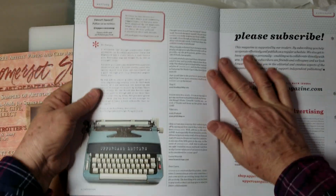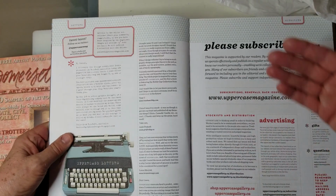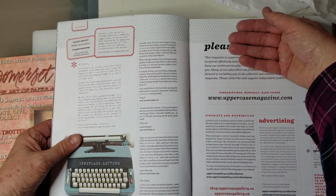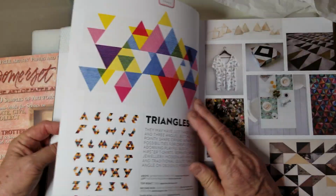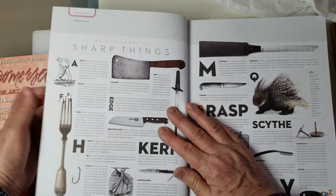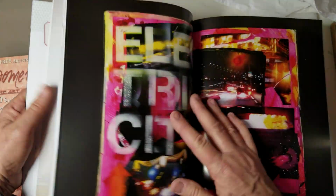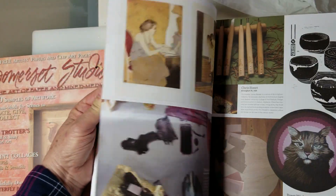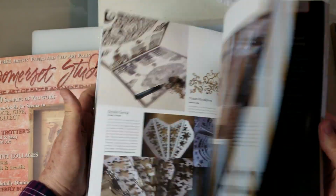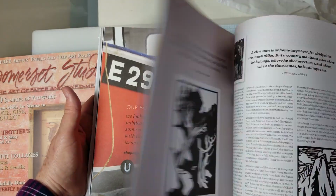Look at this beautiful typewriter. And like I said before, I love the kind of images that it's flat. It doesn't have that sheen to it, and this is really great. These are beautiful images in here. And I got a number of these, and they're just beautiful.